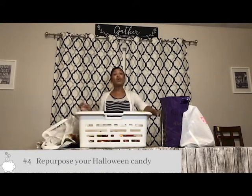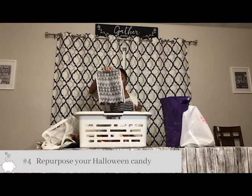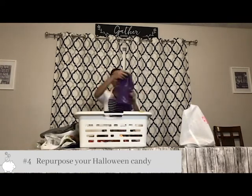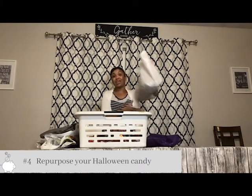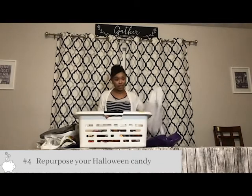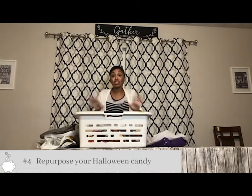Usually we have even more than this because we have 4 children. And between those 4 children, they bring home a lot of candy between beggars night and church events, okay? And let's just say our dentist bills have not been cheap.